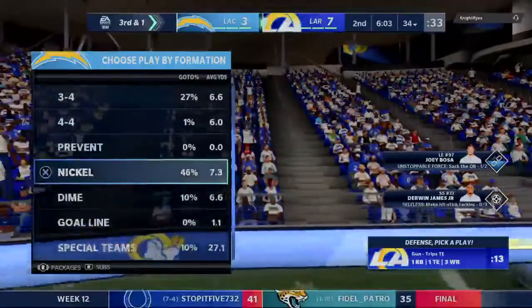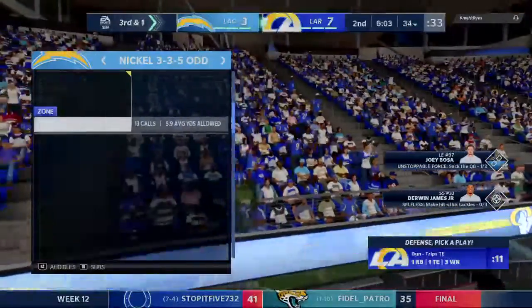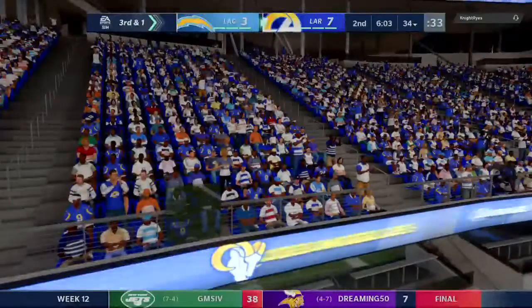Yeah, one of the things about this play, it can be even more effective when you run a lot of motion, and there's plenty of times you don't hand it off.